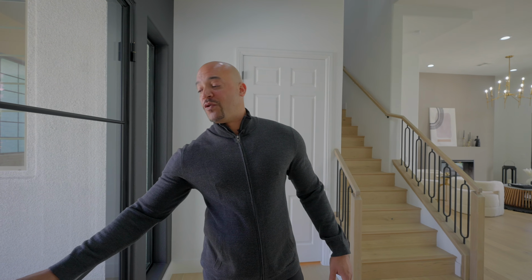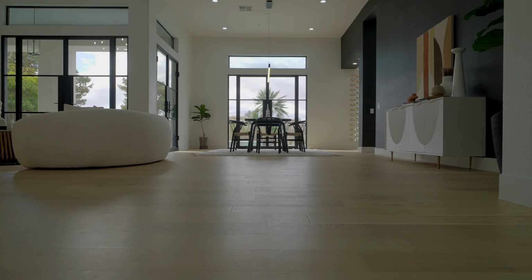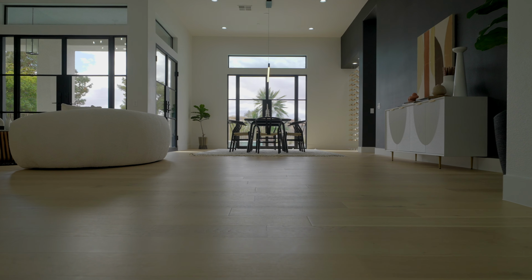Now, one of the first things you're gonna notice is it's become very, very popular, this Southern California white French oak looking flooring. So the entire downstairs, other than the wet areas you'll find, is this French oak. Very luxurious, nice and warm. And you'll see the tonal with the accent walls opposing the white walls.